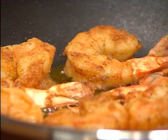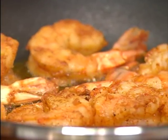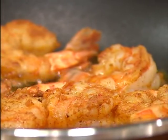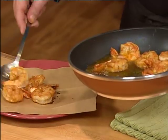This technique is wonderful. Now, remember this: we're counting this down to basically less than a minute per side. We are just about done with this. We want to take the shrimp out. Remember, it's still raw on the inside, and we're going to finish the shrimp later on in our sauce. So, using a slotted spoon, we put it on a waiting dish that we have here on the side.